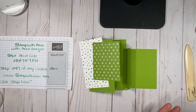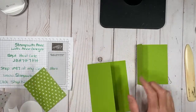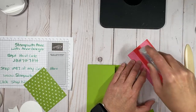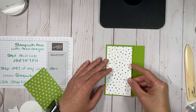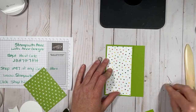All right, so we have some other elements to go with this project, and I've already die cut them out. So we have a stitch circle and a stitch banner, and they come from my favorite dies, the Stylish Shapes. If you've been following me, you know that I love, love, love stitched products. Anything that's stitched, I just love it. There's something about it, just that little extra detail. So the Stylish Shapes is where I got these dies from.